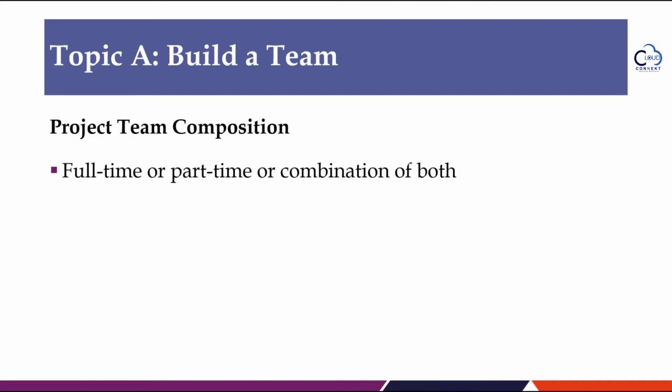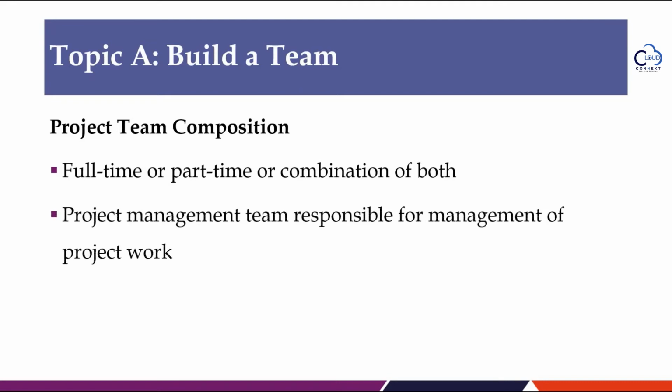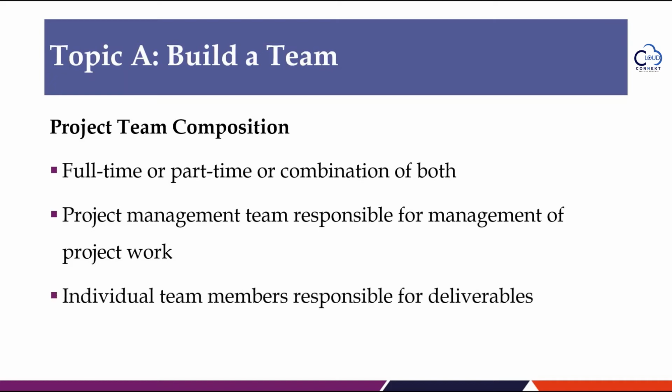The project team generally comprises the project manager, project management team, and other individual team members. The individual team members perform project work and might not be involved in the management side of the project. The project team consists of people from different groups who possess knowledge on specific subjects or have the unique skill sets to carry out the project work.